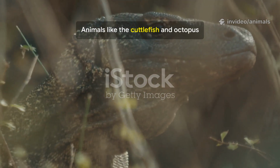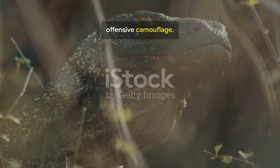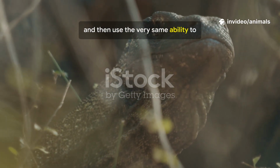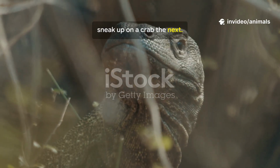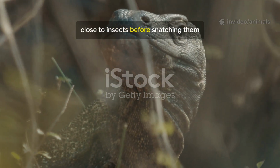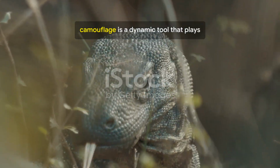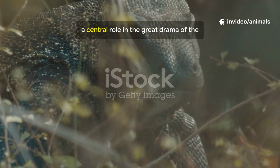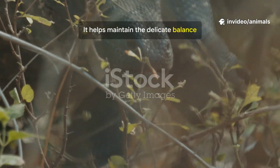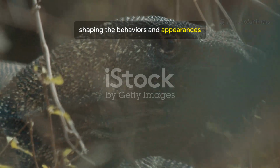Animals like the cuttlefish and octopus are masters of both defensive and offensive camouflage. They can hide from a shark one moment and then use the very same ability to sneak up on a crab the next. The chameleon uses its disguise to get close to insects before snatching them with its long tongue. In this way, camouflage is a dynamic tool that plays a central role in the great drama of the food chain. It helps maintain the delicate balance between the hunter and the hunted, shaping the behaviors and appearances of animals all over the world.